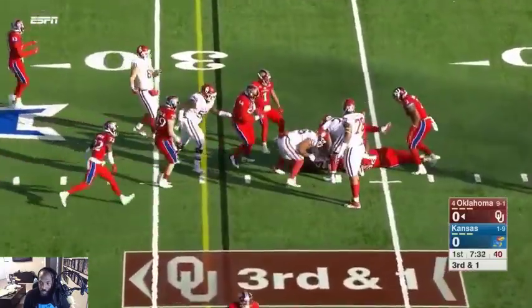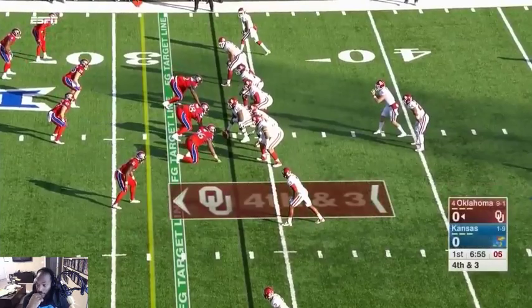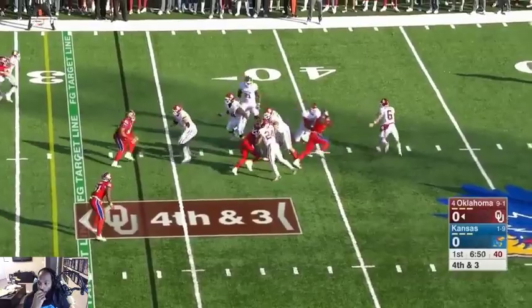They stuffed him right there. That was just well. Good defense by Kansas. Oh, they're going for it. They're going to the well one. Oh, nope.